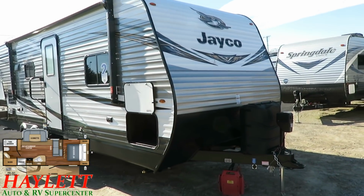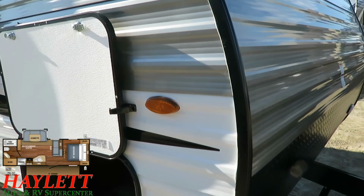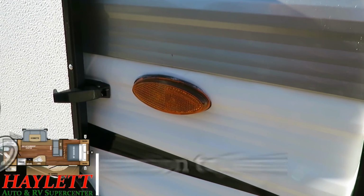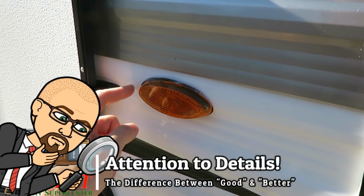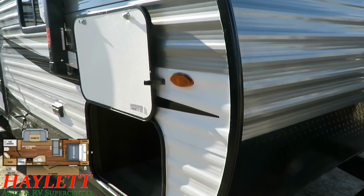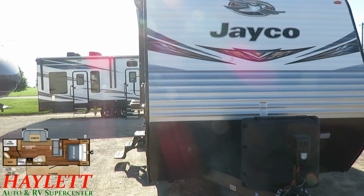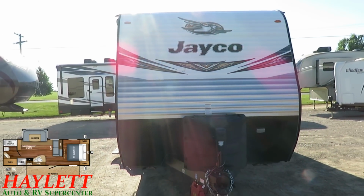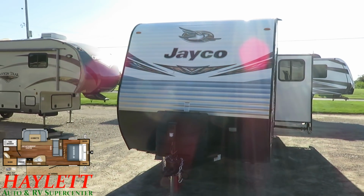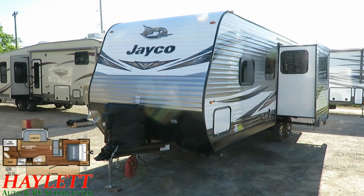Now, little detail things. You're going to see all LED tail and marker lights on J-Flights, and that is something that not every camper, even a lot of luxury fifth wheels, are still not yet doing. And an extra thing they're still doing at Jayco is they are top sealing all exterior components. It's just that extra layer of protection against the general use and wear and weather patterns that these things go through. Now, I mentioned how this has a taller ceiling, but not a taller overall roof line.